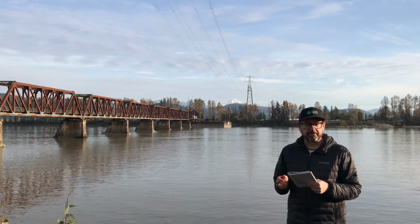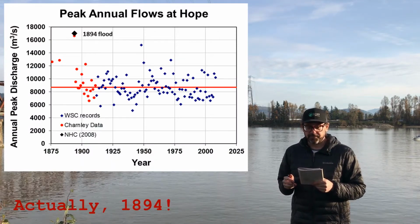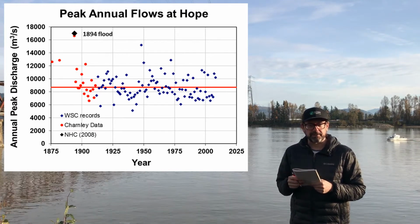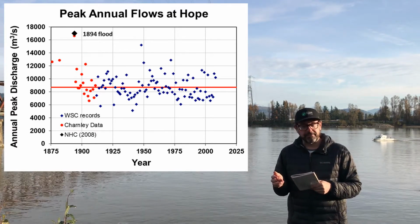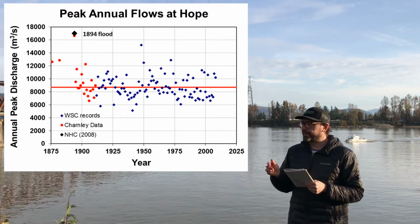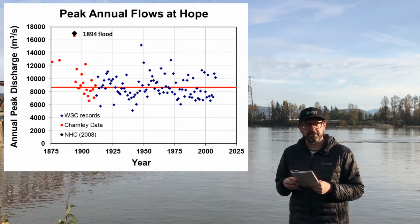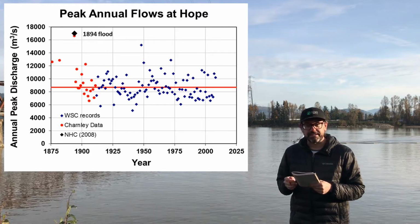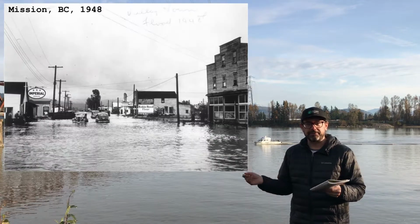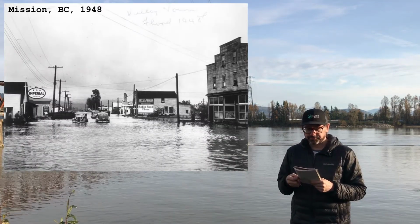So the largest flood on record here in the Fraser system happened in 1898. The flows got to about 17,000 cubic meters per second. And just for reference, the mean annual peak flow in the Fraser River measured at Hope, upstream of here, is typically about 9,000 cubic meters per second. So 17,000 is substantially larger than that. And that flood would have flooded much of the Fraser Valley and downstream.